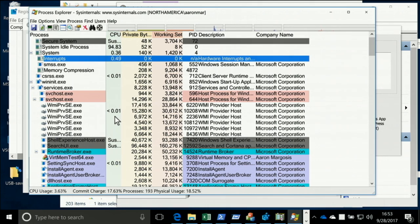Can you connect to remote systems with Process Explorer? No. It's a GUI tool. It's really not designed for automation, or for remote use, unless you have an interactive session, like Remote Desktop or something like that.